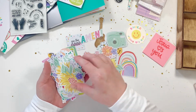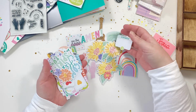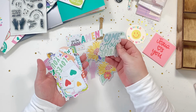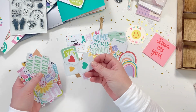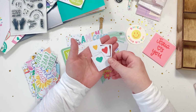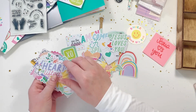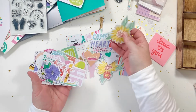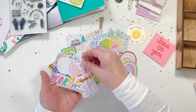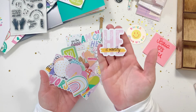Little camera, florals with a little black and white. If you've been following me, you know that I love that. She's got little reminders. We have Come Holy Spirit, and then another little set of Polaroids kind of stacked on each other, and they pop out as well. So that would be cute to put something else underneath of them. We have Jesus loves you, which, as I was pointing to, goes with the Jesus loves you Post-it notes. I love those little hearts with all the different colors from the color wave for this set.